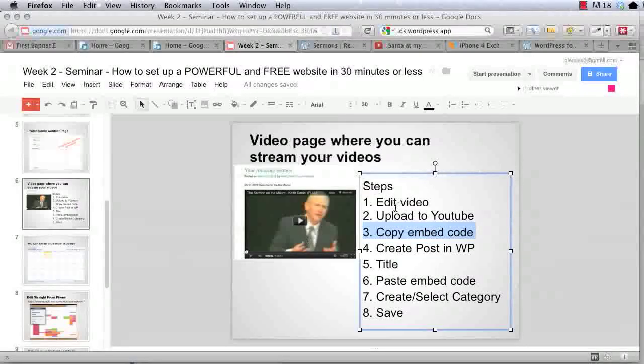And so following these steps, edit the video, upload to YouTube, and again, we can tell you how to get a full hour up there. Copy the embed code, create your post in WordPress, name the title, paste the embed code, select your category, and push save.